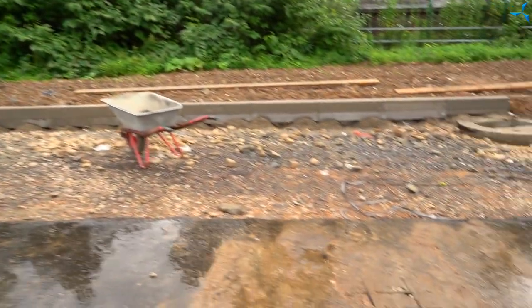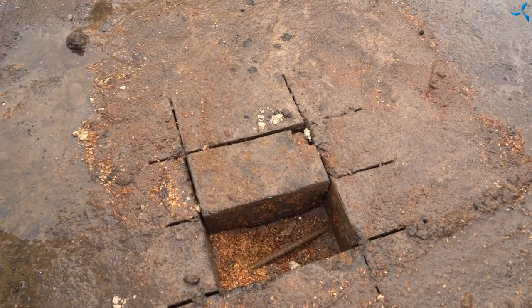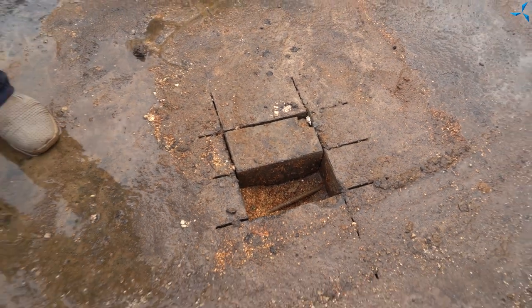Let me show you another interesting place. Some people are asking, why do you not continue? We will continue after laying the curbstone. But the most interesting thing is that now we have taken samples of asphalt. Please show that, this spot there. You see, we have removed a cube, and these cubes were sent to a lab to check the quality of asphalt coating.